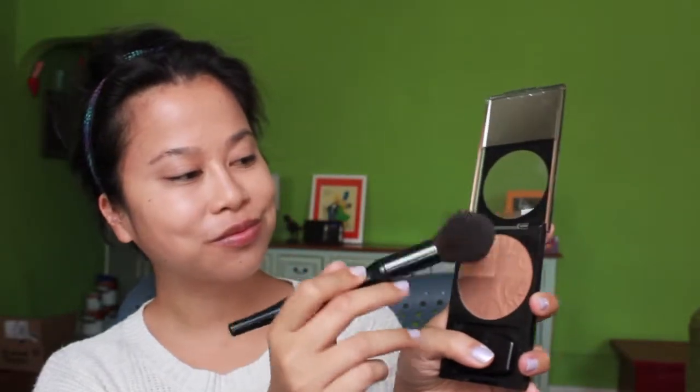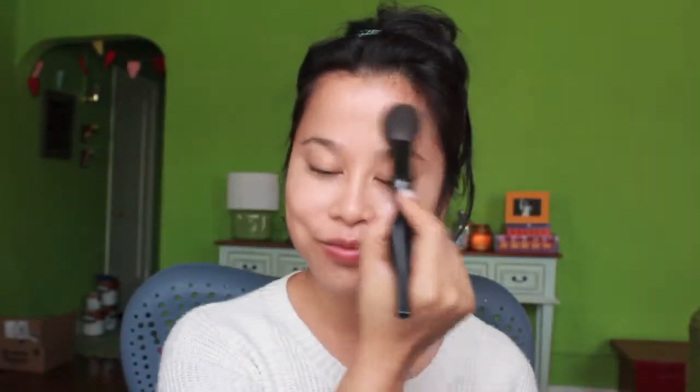Bronzer! This is Revlon Photo Ready's Bronzed and Chic Bronzing Palette. I'm going in with my Sonia Kashuk Tools number 29 Dome Blush Brush. I love this brush, so obsessed with it. I'm taking the upper two colors of this palette and putting it on my forehead, then using the darker two colors to contour the cheek area. This is my favorite bronzer in the world, and I'm so sad that it has been discontinued.